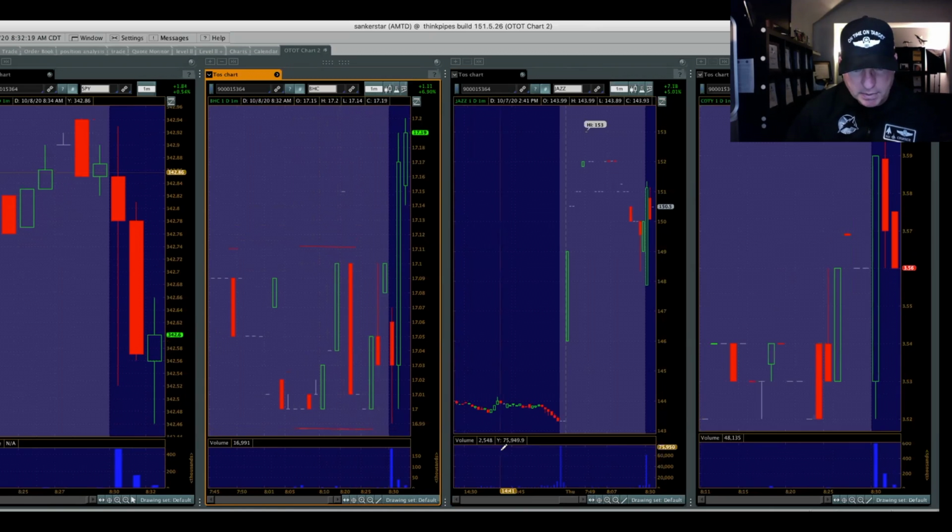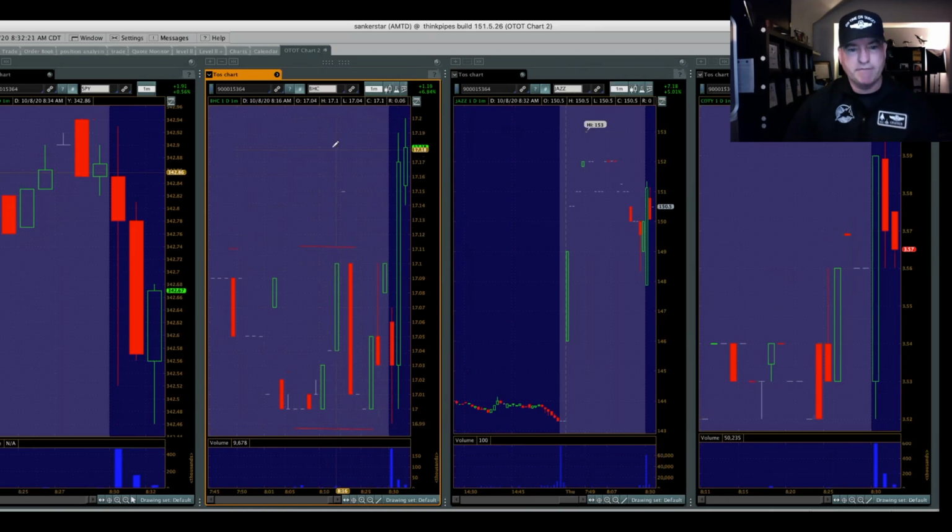So on the upside, we want 17.23 will be our first mark. Let me get you an arrow in there so you don't get confused which way we're taking this. And that was our entry point at 1711. And again, the stop is 12 cents.